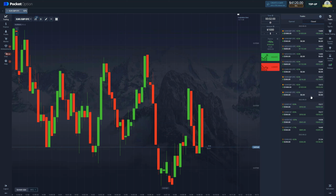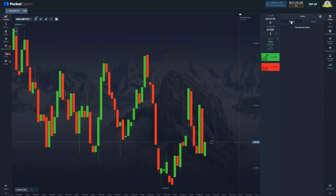But as you can see, the robot does work, the safe options do work, so you can do that too. If I made 1.5k by using only the robot, you can do it too.